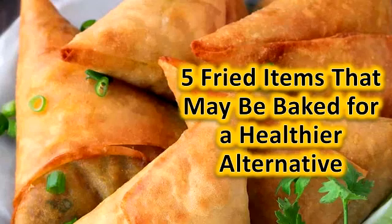5 fried items that may be baked for a healthier alternative. Fried foods have a deep history in Indian cuisine. We frequently consume fried foods that have been cooked in deep oil over a high flame with a significant amount of oil. Fried foods are no doubt tasty, but they put us at risk of various health problems, including heart disease and diabetes.